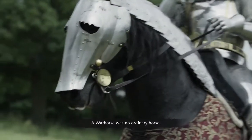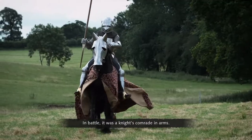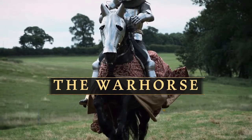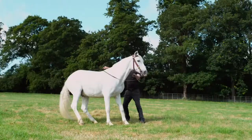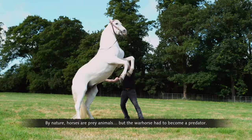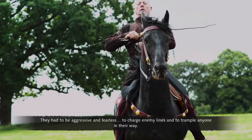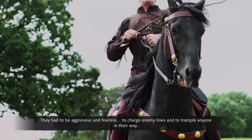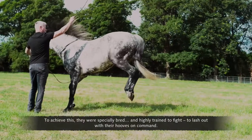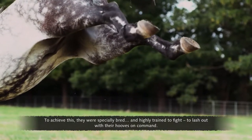A warhorse was no ordinary horse. In battle, it was a knight's comrade in arms. By nature, horses are prey animals, but the warhorse had to become a predator. They had to be aggressive and fearless, to charge enemy lines and to trample anyone in their way. To achieve this, they were specially bred and highly trained to fight, to lash out with their hooves on command.